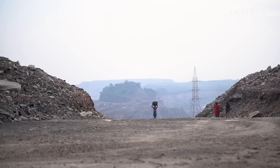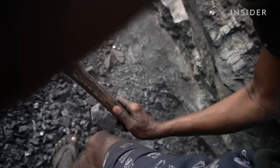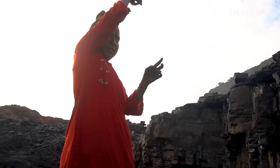The best time to avoid getting caught is from 4 to 10 in the morning. Any later in the day, it gets feverishly hot.